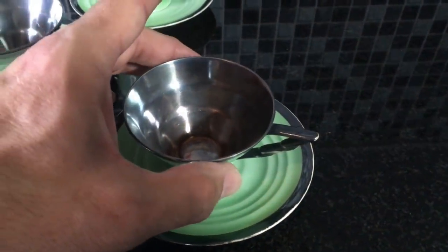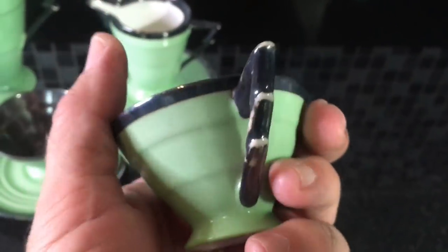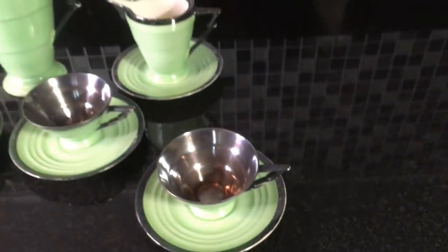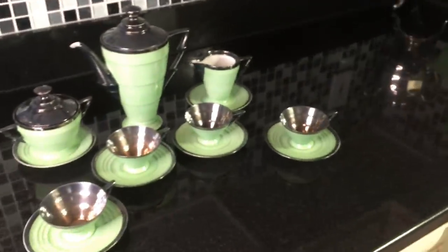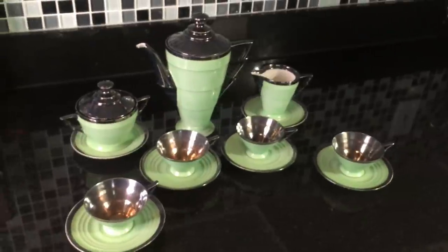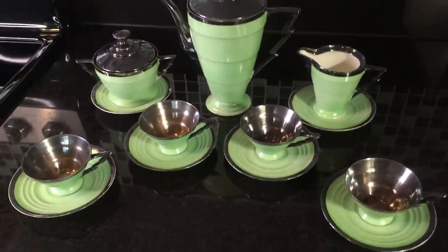And we can see these are tiny. Look at the handles on these. And here are the saucers. The light may be washing out the actual true sort of mint green color of it, but it's definitely a jadeite green color from the 1930s, which I love so much.